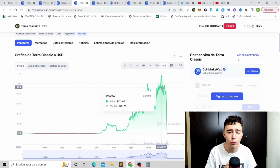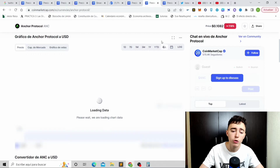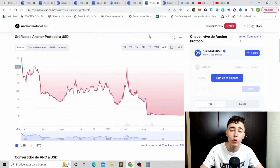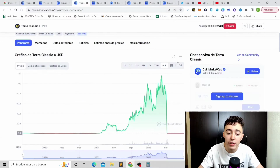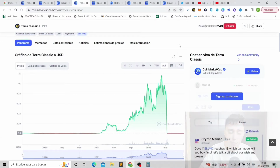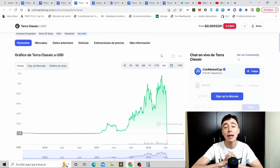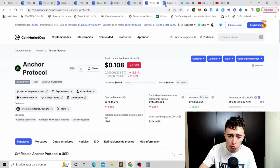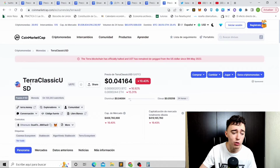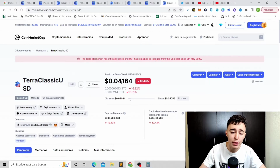But there was a huge protocol called Anchor Protocol, okay? Anchor Protocol was a protocol where you would put your dollars and it would give you 20% in that stablecoin. What happened after? Basically, Anchor Protocol collapsed. As I said, Anchor Protocol was giving 20%, but it collapsed. Why did it collapse? Because Anchor Protocol was based not on the dollar, but on UST, which was a coin that was replicating the dollar. And as you can see, it doesn't replicate the dollar anymore.